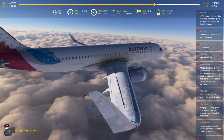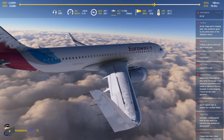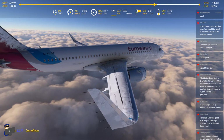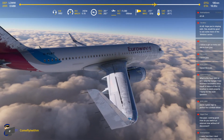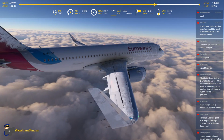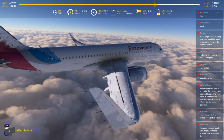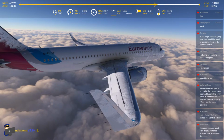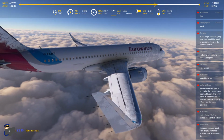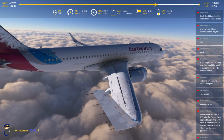Santa Maria Lopez, what is the fixed QNH or QFE value? Do you mean above transition level? That's 1013. And incorrect barometric entry can result in the failure of, well, no, not the localizer, unless you've got it so far off that your altitude is wrong. So obviously if you have the altimeter set incorrectly, then your altimeter will either read too high or too low. So it can affect your glide slope entry.